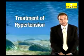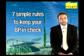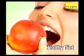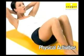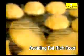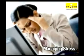Coming to the treatment of hypertension, your doctor will advise you on what needs to be done along with lifestyle modifications. And lifestyle modification is the most simple and effective step in controlling hypertension. Here are 7 simple rules to keep your BP in check. Your healthy diet, physical activity, for me that's most important, no smoking, avoiding alcohol, avoiding fat-rich foods, difficult as it may be, cutting down on salt intake, and finally, managing stress.